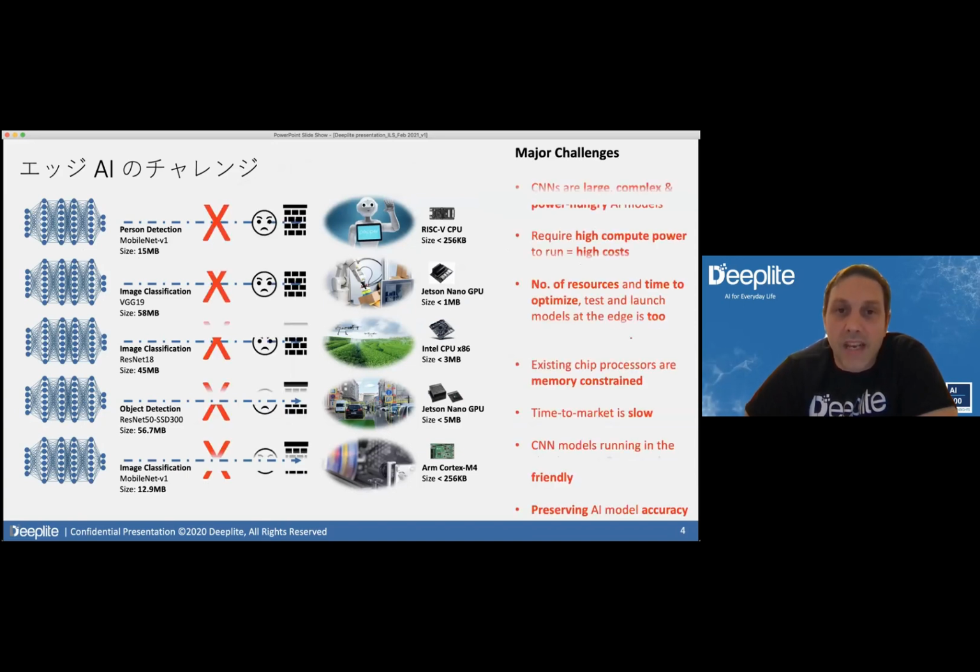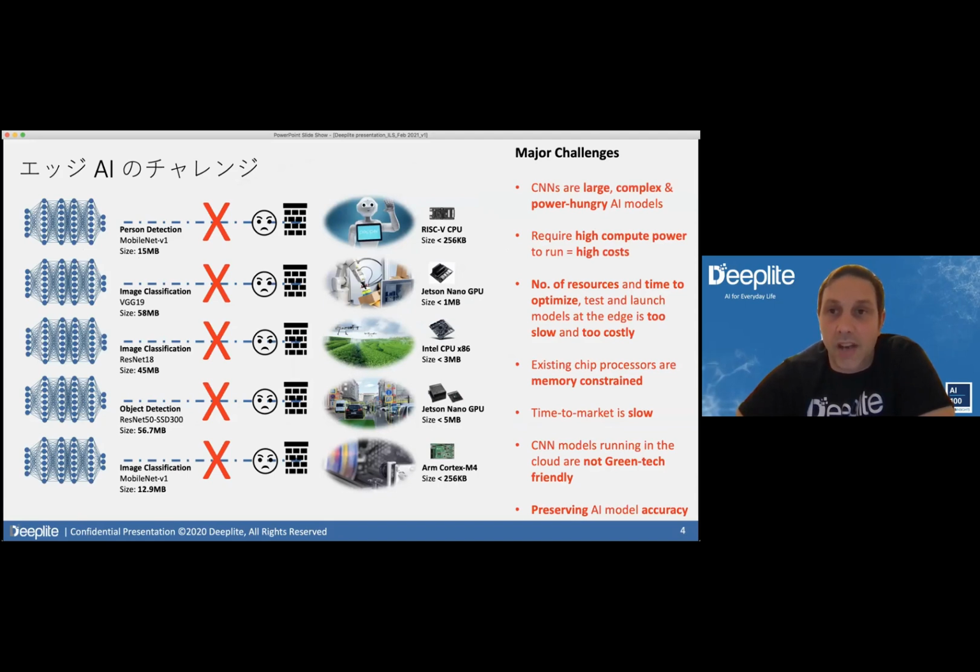But there are many challenges with actually getting these into market and running efficiently on edge devices. Computer vision and perception AI models are large, they're complex. They require a lot of compute power that's not green tech friendly, and the process is challenging. There's a lot of manual intervention that's needed. And ultimately, time to market is slow because of these complex models.